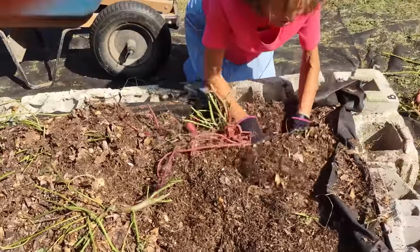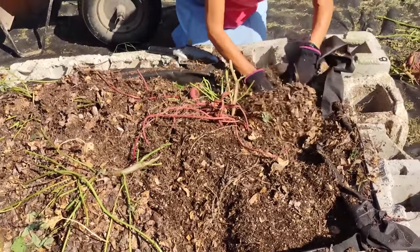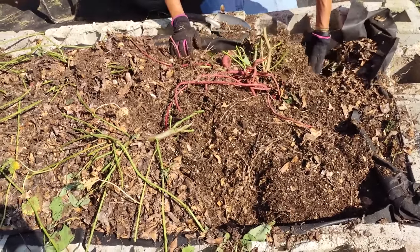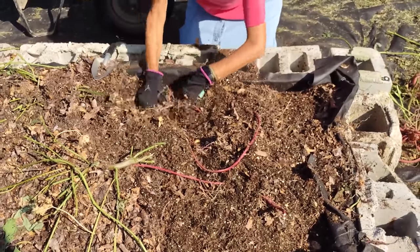Now, last year, I did this all in my dress. I'm in a skirt this year, but this year I was smart and I put on some natural bug repellent. Because last year I got eaten alive.